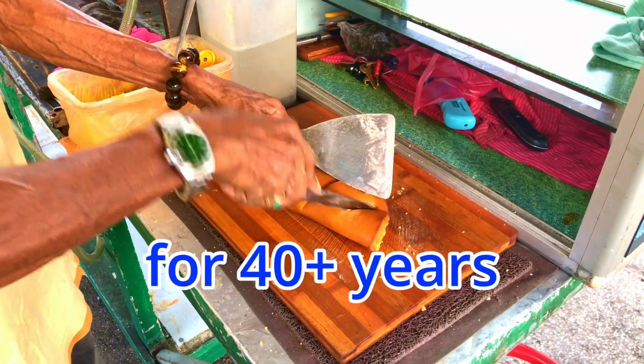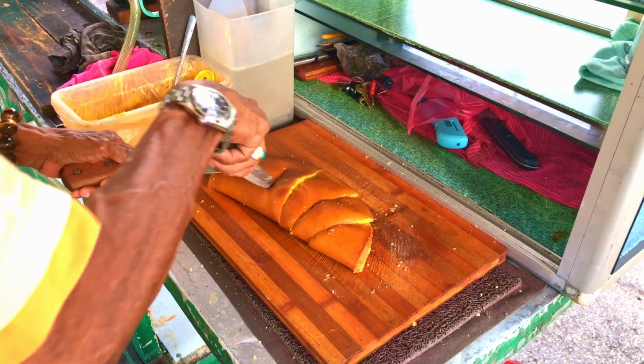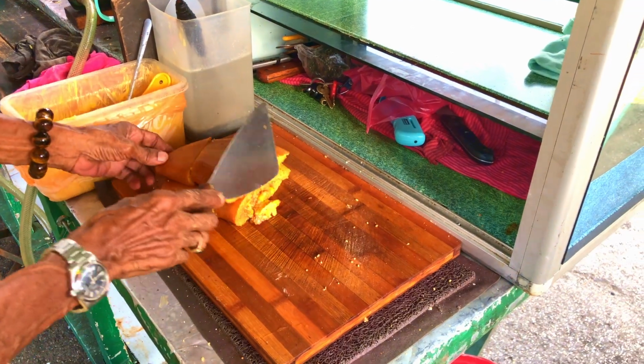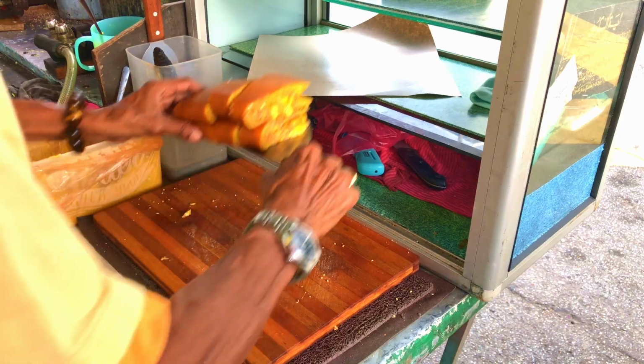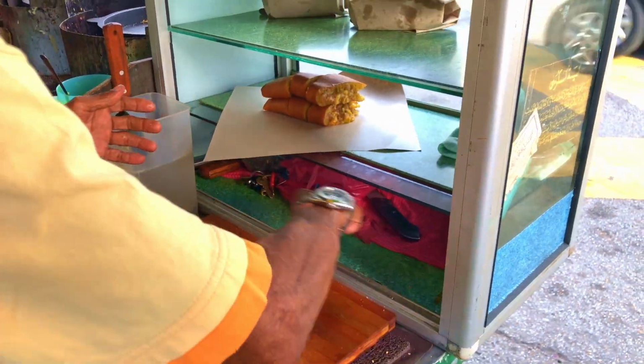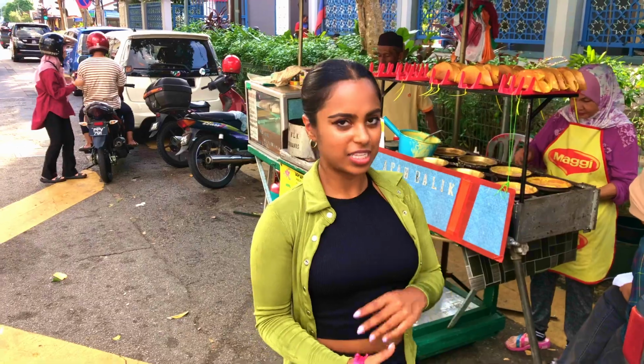Been making this for 40 plus years. What? Yes. Wow. Wow. That's melting marshmallow. Wow. That's really good. So your first apam balik. Yay! It's really hot. We need to find some place to sit down and we're gonna enjoy it.